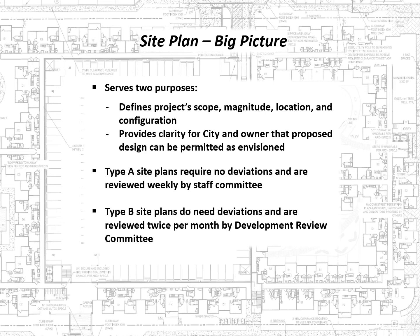There are 4 types of site plans. A Type A site plan requires no deviations from the Land Development Code, while a Type B site plan does need a deviation. A Type C site plan is for a new school, and a Type D site plan is for a large government infrastructure, like a power plant.